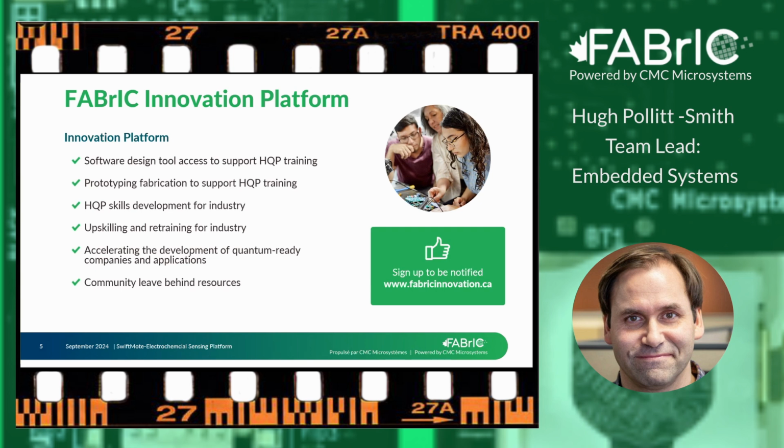And the last aspect is community leave-behind resources. And these are IP that are developed either through the challenges or by CMC or by the research community, and that are available to the ecosystem. So the SwiftMote platform is one example of those types of leave-behind resources that will be available through Fabric.